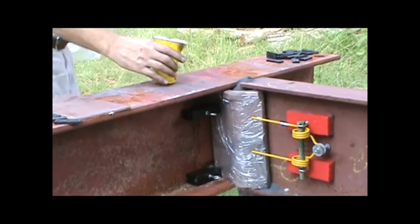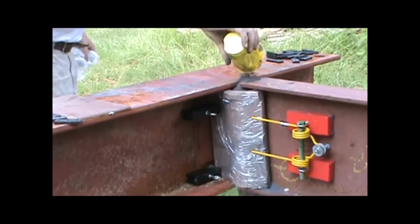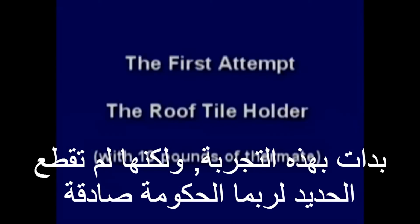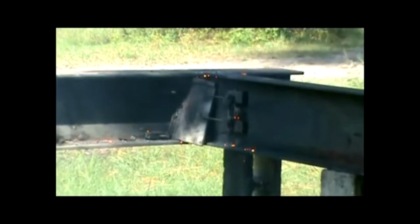I then had to devise a way to hold it against the connection. I used strong magnets and a spring tooth from a hay rake to press 5 pounds of thermite on each side of the double-angle connection. I lit the thermate. And it did absolutely nothing to the steel connection.